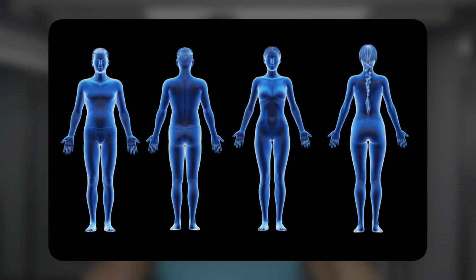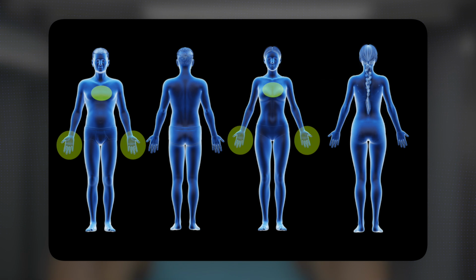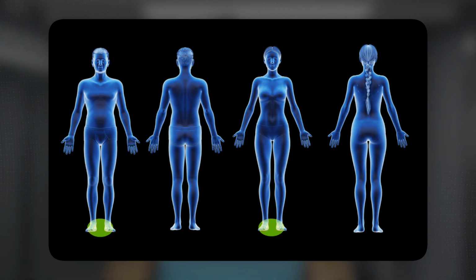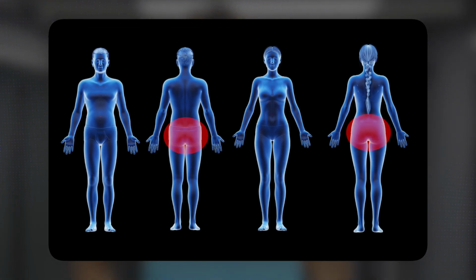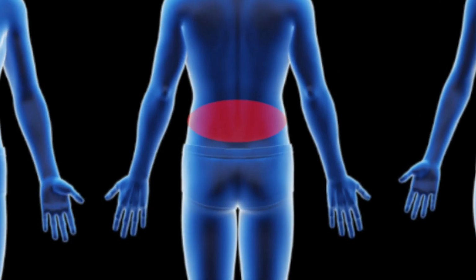Most people are going to find that body fat comes off from their face first, maybe their chest, maybe their hands, maybe even their feet first, before it goes on to those areas where we all want it to go from, say our belly or our butts, or in my case, my lower back. So why does this happen?